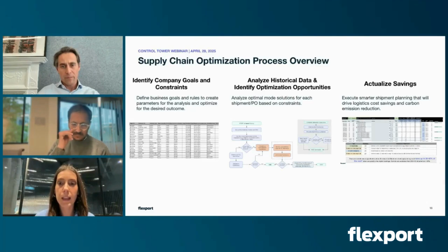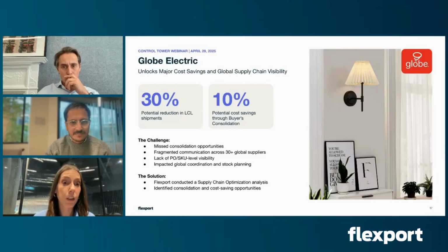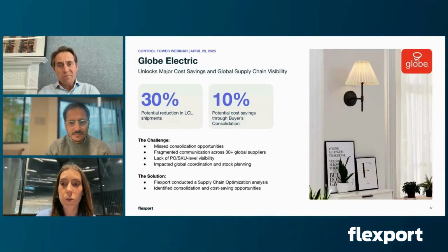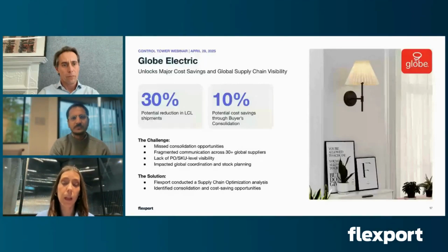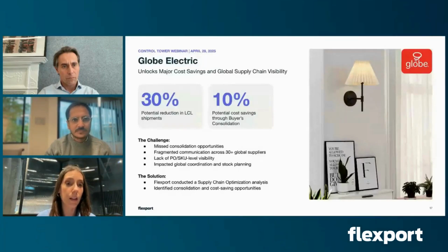And we can look at a recent example, actually, from one of our clients, a valued client, Global Electric. We ran an analysis for them a few months ago on their historical shipment data, and uncovered some clear opportunities to improve efficiency and reduce cost. Through our analysis, of course, they're running a global supply chain. They have a large supplier network across the globe. So we were able to identify potential shipment groupings and apply further buyers consolidation strategies for them. And in the end, we identified a potential to reduce their LCL shipments by around 30%, which in the end translates into around 10% reduction in logistics costs. And we were able to do that just by looking at the 2024 volumes.